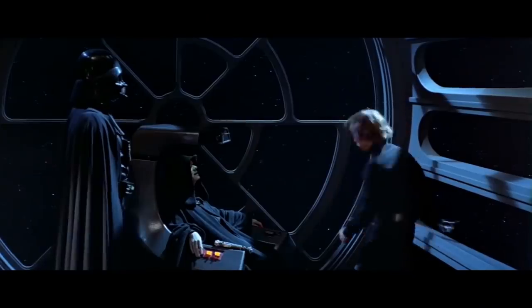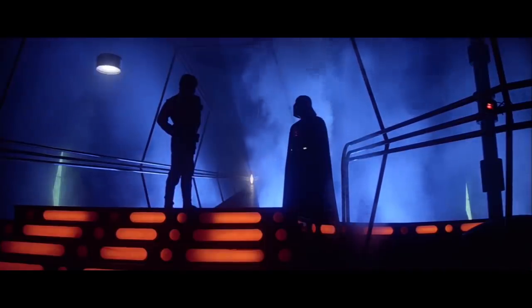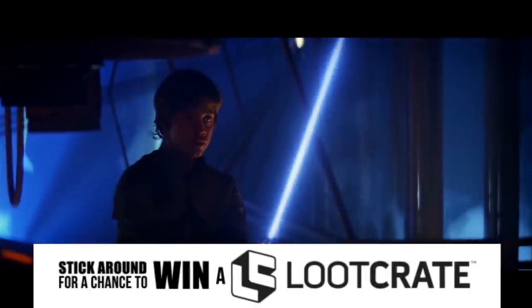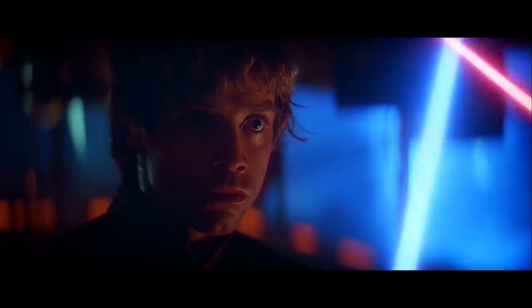So what I want to get into here is tracking the movement of his green lightsaber, plus Anakin's blue lightsaber, as in how the hell it got to where it is, and also Darth Vader's lightsaber, which is rumored to play a part in The Last Jedi. Alright, let's bloody get started.